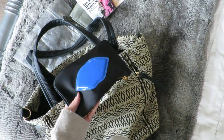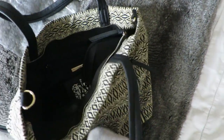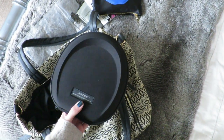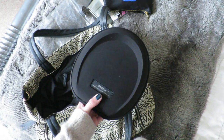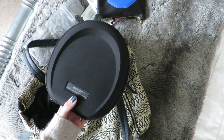I've got a little bag of dribs and drabs again. This just has like phone chargers and adapters, all that kind of stuff in. My noise cancelling headphones, which may just be one of the best purchases I've ever made, especially if you're a bit of a nervous flyer. You put these on, you can just go to your other world. I normally just stick on a bit of Ed and have a great time.